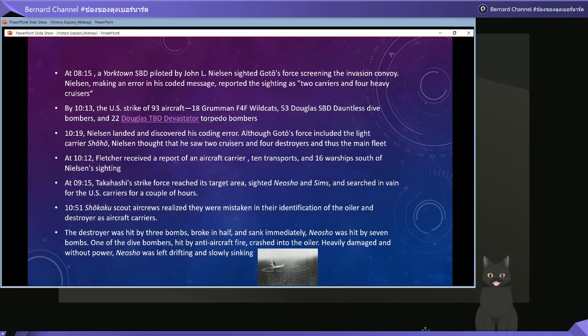So before that, at 9:15, this is the Japanese side. After they received a somewhat wrong message, they believed that the Oiler was a carrier and the Sims was its escort. So they decided to attack it. Okay. And after that, at 10:51, Shokaku this time realized it's not the carrier. But well, it's already hit.